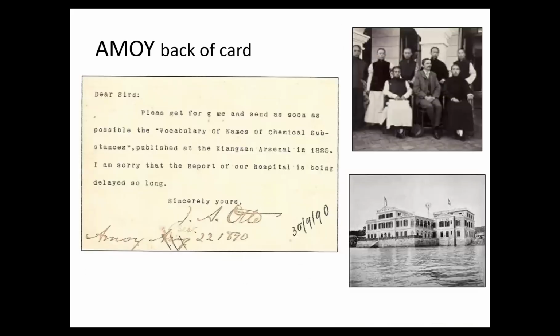I do like these postal stationery cards because you get such a lot of information from the back. This one is a request for a book, and J.A. Ott signs his name and is sorry because he hasn't sent his hospital report. I think he must have been suffering a little bit, because if you look at the date at the bottom, it's Amoy August 22nd, when in fact he sent it in September. There's a picture of the hospital in which he worked, and above of him and the hospital staff.